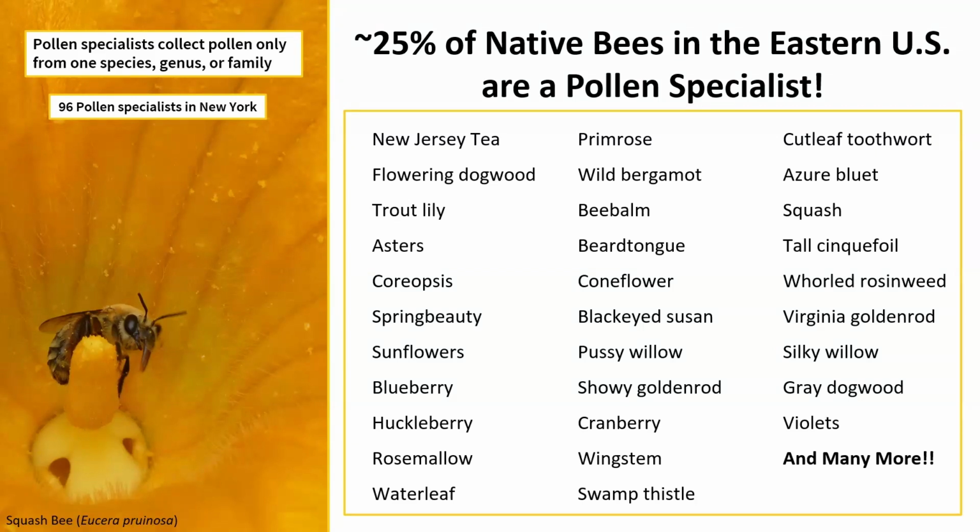So here is a small list of plants that would support a pollen specialist. We have New Jersey tea, which is an amazing shrub. I don't know if you all have heard of New Jersey tea. It was really important during the American Revolutionary War when we didn't have other tea. It was the substitute, so it's pretty awesome. We also have our dogwoods, our trout lilies, our asters, coreopsis, spring beauty, our sunflowers, blueberries, violets, willows, and many, many more.